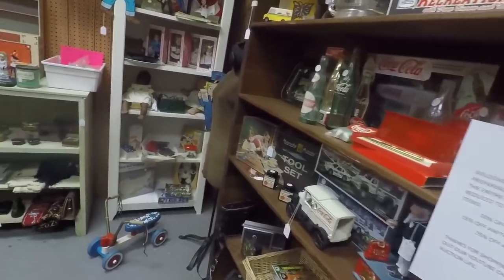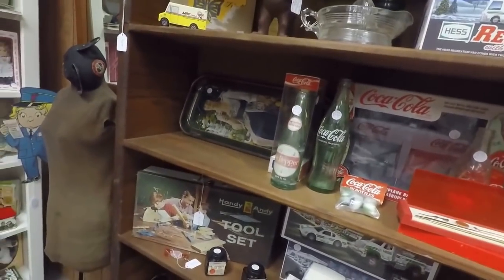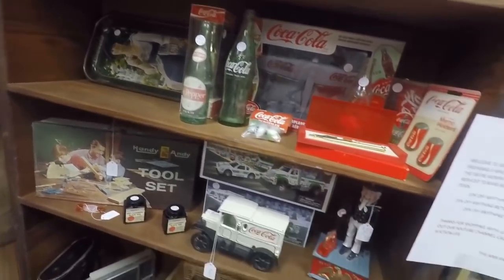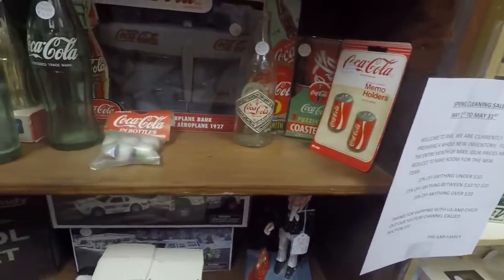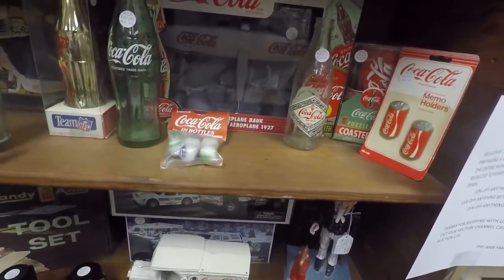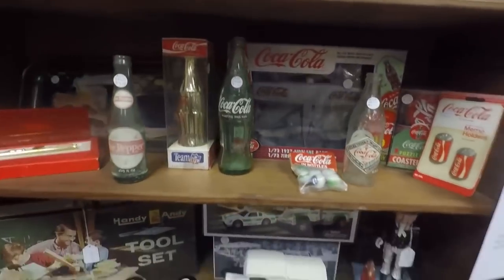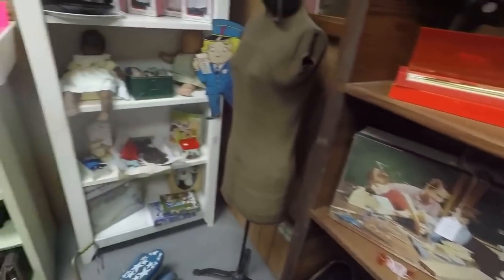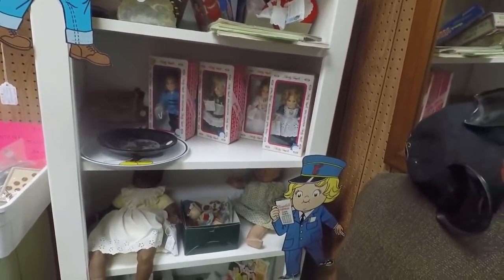We are missing one of our Coke trays. Yeah, so we're missing a couple things. We'll do a little revamping here and put some stuff back. See what we're doing. Anything missing off of there? I thought there was something there.